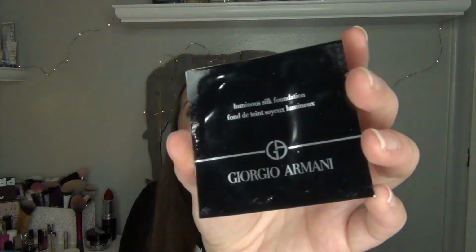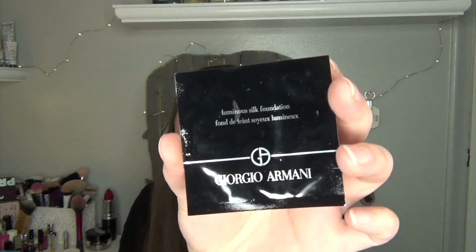Then I have a Luminous Silk Foundation from Giorgio Armani. This is in the shade 5.5. I'm assuming that's going to be quite dark. So we'll see. If it is too dark, I will try it as a cream bronzer and see how that goes. We all know that that usually doesn't go so well, but I will definitely test it out and see what I think.